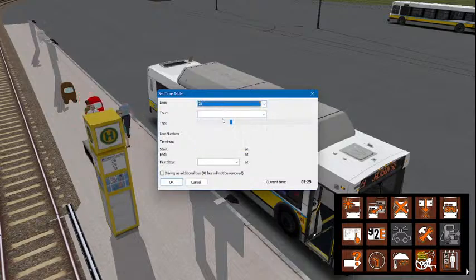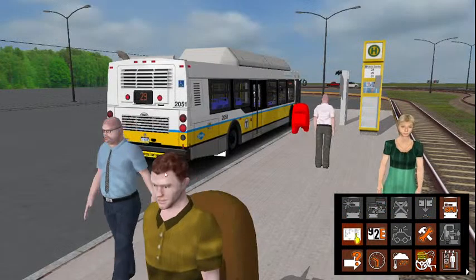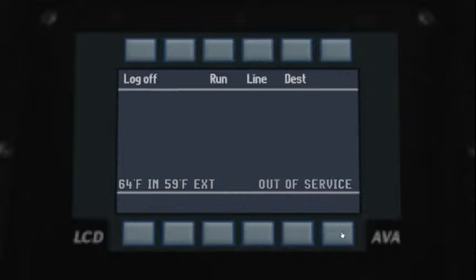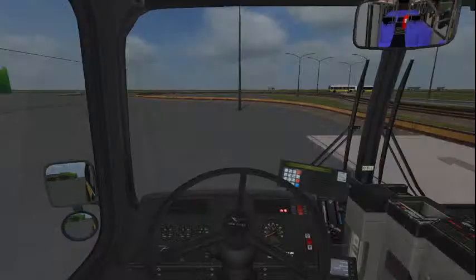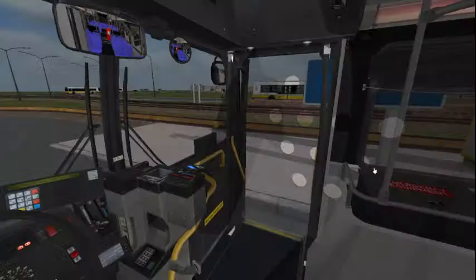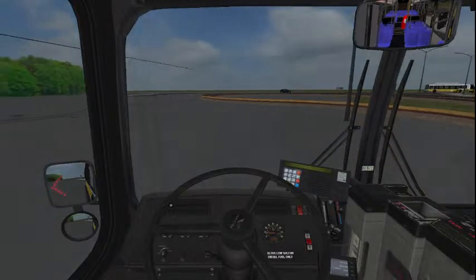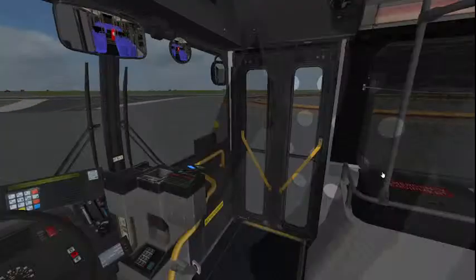No, this is not going to Jackson Square. I'm going to leave early. Hello, how's it going? We haven't done the live bus review. Let's see. Okay. I'm gonna leave early. I'm in the extra bus. I'm gonna take you through Dudley and see if the game will crash, because that part of the game has a tendency of crashing. I think I may have to redo the Mattapan line.